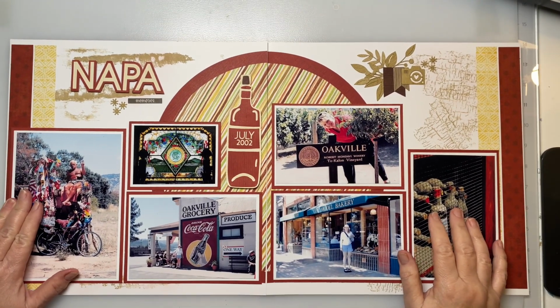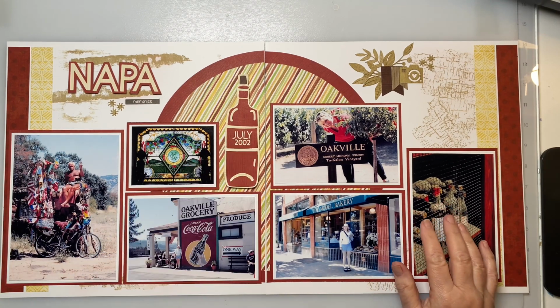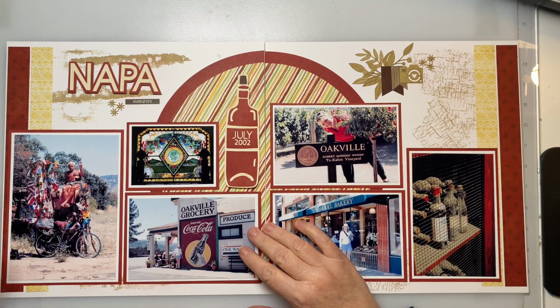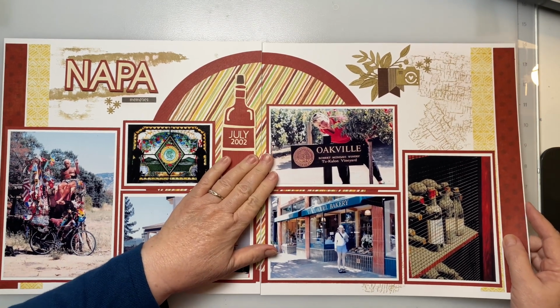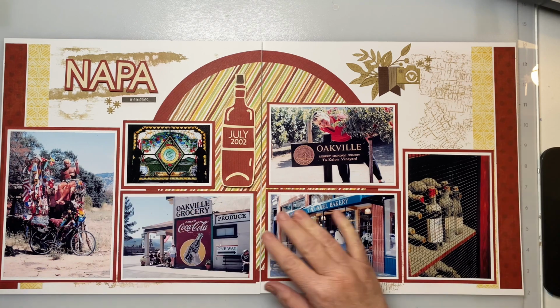Okay, we finally got these pages completed. It took me a while. I couldn't find a happy place, and I'm there now. So let me walk you through what I did on each of these pages, which is a 2-page layout, obviously. I'll explain the products that I used, and they'll also be linked below for those items that are still available.